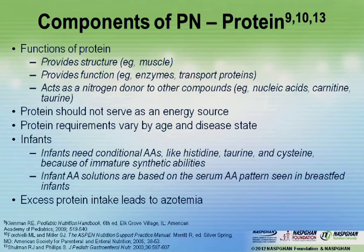In terms of protein, as I mentioned earlier, protein should not be thought of as an energy source. It provides structure and muscle, provides function in terms of enzymes, transport proteins, and acts as a nitrogen donor to other compounds. So don't think of it when you're calculating energy needs.